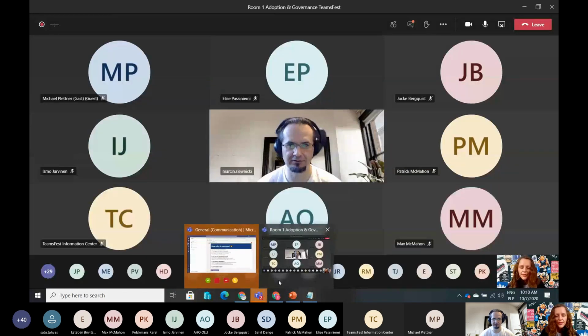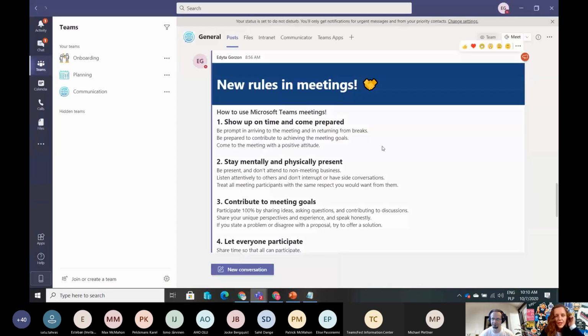All right, so I believe that you are able to see my screen right now. I'm using a desktop application, and on the left side, you can see onboarding, planning, and communication. These 3 dishes we prepared, and we'll start with communication soup.